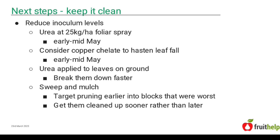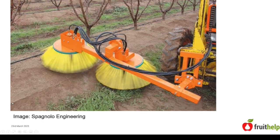And then obviously targeting pruning earlier into the blocks that have a problem so you can get them cleaned up faster, get everything broken down earlier to reduce that spore load for next year.